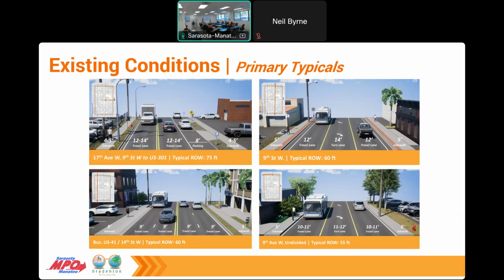Really what I wanted to get across with this is that the right of way is really constrained on all of the major roads. On the top left, you have 17th Ave, that's right by Lecom Field. It's 12 to 14 foot travel lanes, 8-foot parking that the city recently improved or completed, either way.